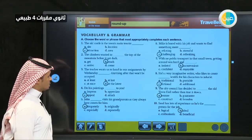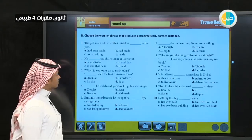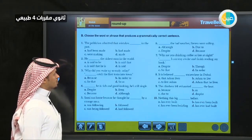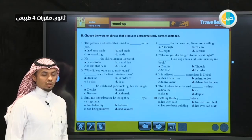And now let's go to the next exercise. Choose the word or phrase that produces grammatically correct sentences. So here we are talking about grammar.